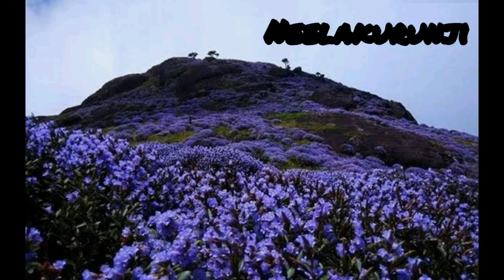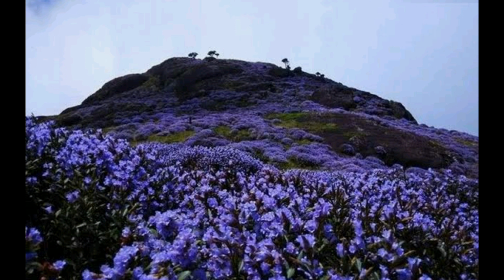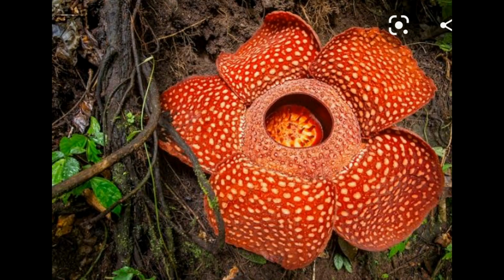This beautiful sight, the beautiful flowers, is known as Neelakurunji. Doesn't it look so beautiful, right? But this flower blooms only one time in 12 years. Isn't that amazing? This is the largest flower in the world, the Rafflesia, and it can weigh up to 10 kilos, and it also has a diameter of 106 centimeters. But it only blooms for 5 to 7 days.